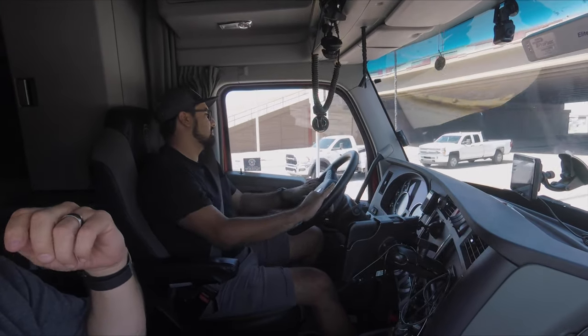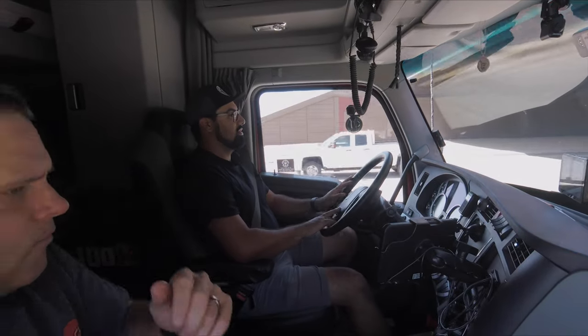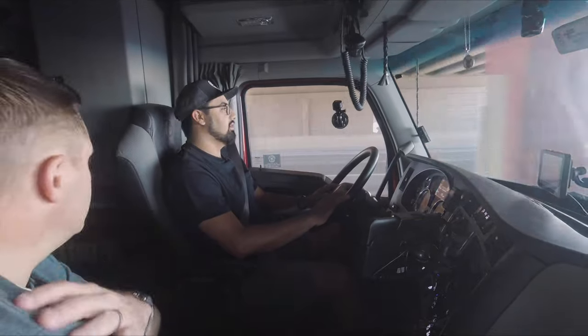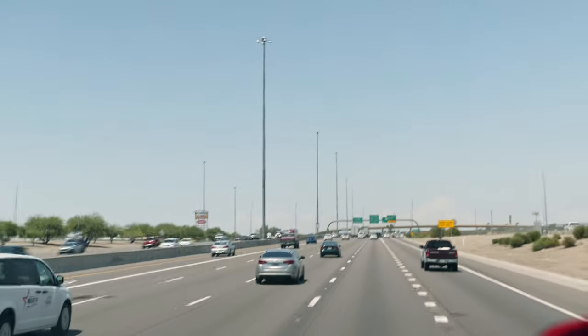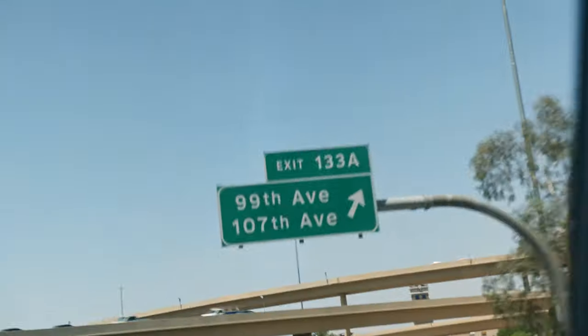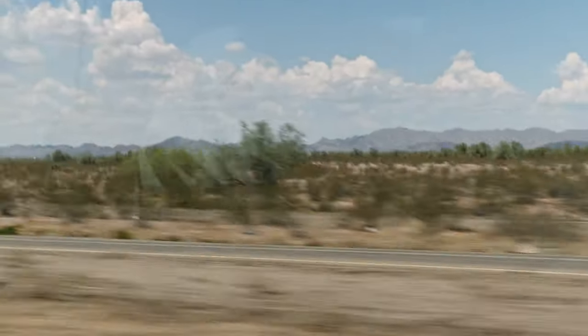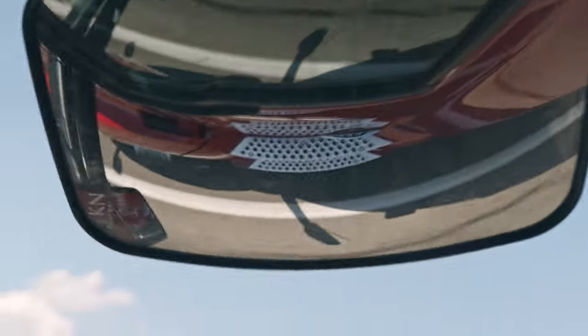So how do you do your trip planning, and how far in advance do you know what your load is going to be? You never know. I try not to stress too much about trip planning, because I've learned very quickly doing this that your plans never ever go exactly how you think they're going to go.